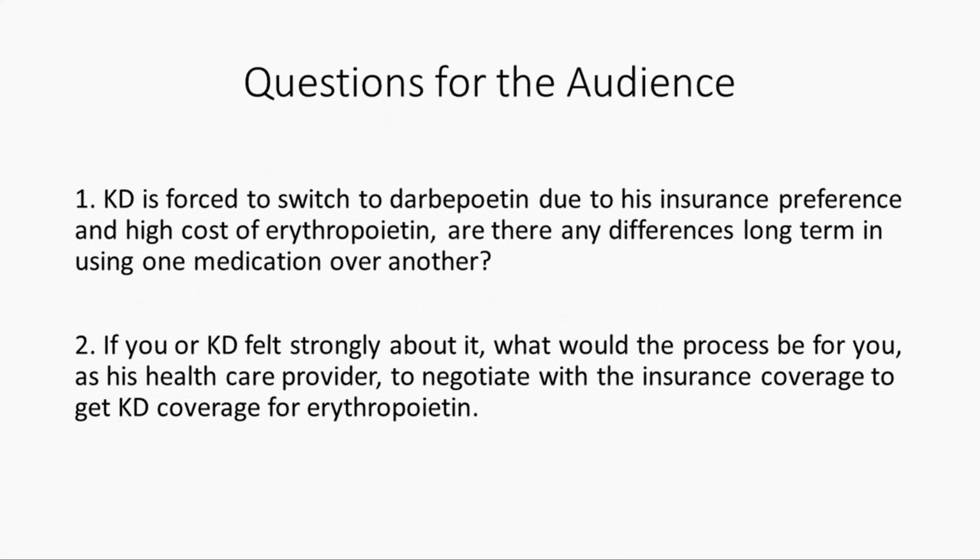Questions for the audience. Number 1, KD is forced to switch to darbepoetin due to his insurance preferences and the high cost of erythropoietin. Are there any differences long-term in using one medication over the other? Number 2, if you or KD felt strongly about it, what would the process be for you as a healthcare provider to negotiate with the insurance coverage to get KD coverage for erythropoietin?